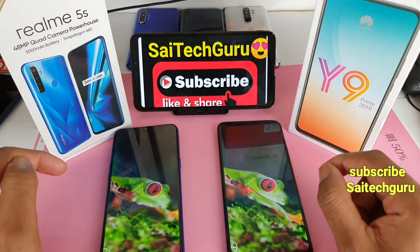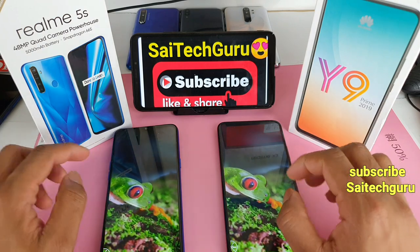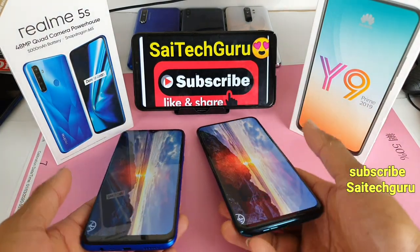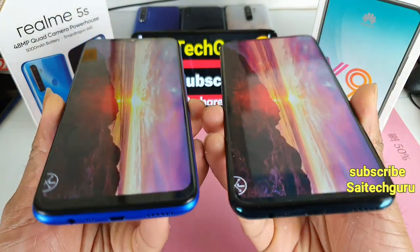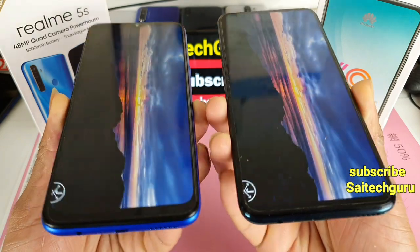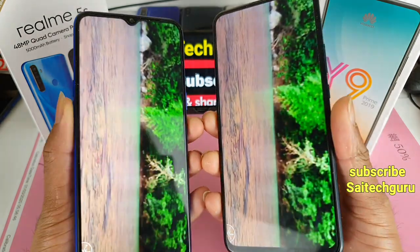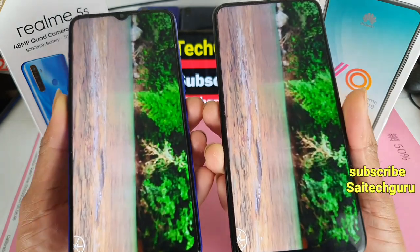So in this video I'm going to play the same video in both the phones, and let's check which phone is better in terms of the viewing angles and which looks perfect while watching movies on a mobile phone. So you can see the side viewing angles of both the devices, how it looks. Overall guys, the Y9 Prime doesn't have any notch on the top, so it looks pretty good while watching videos.